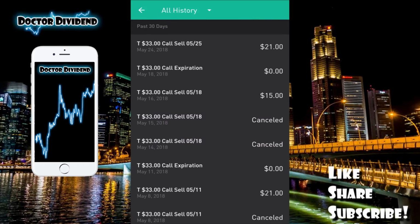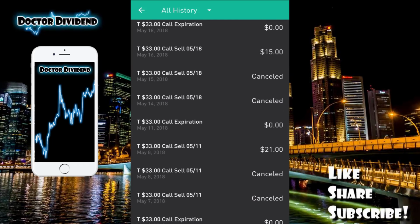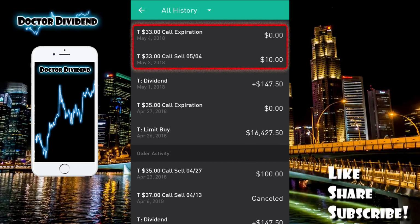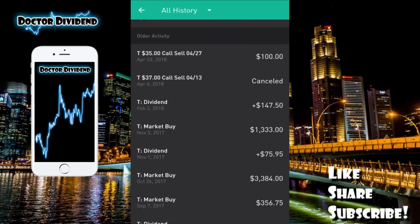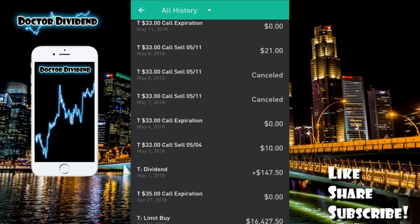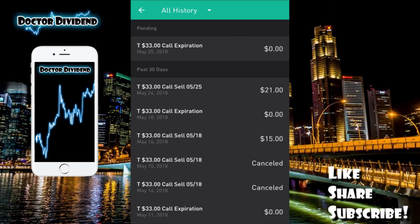And next week you'll see another $33 call expiration for $5.25, above that $21 payment, just as you see with that $15 payment. As we continue scrolling down here, you can see another call expiration for a call sell, $5.11, $21 payment. Another call expiration for another call sell at $5.04, again to sell off the stock at $33, $10. And then on the bottom here, the largest call sell expiration, the $35 call sell, $4.27. They got $100 for that particular trade. So if you add all of those trades up, it's about $167, about $33, $34 per week simply by doing these limit sell orders as call options.